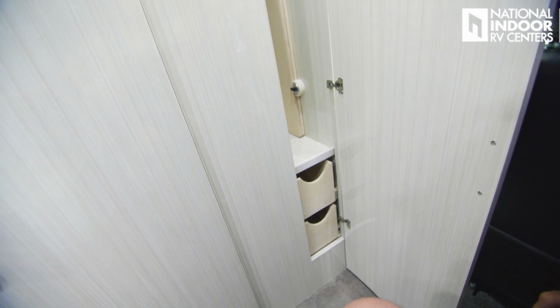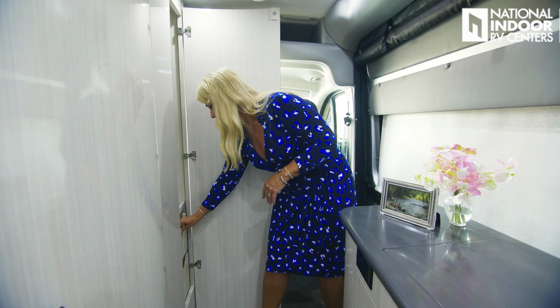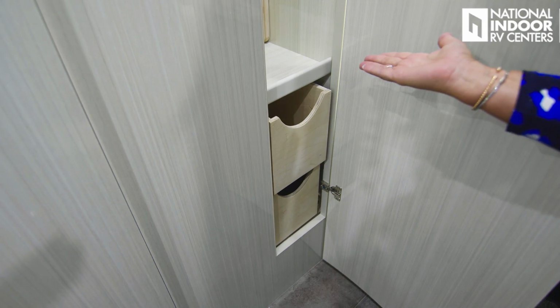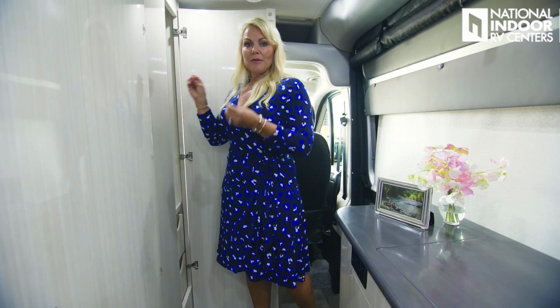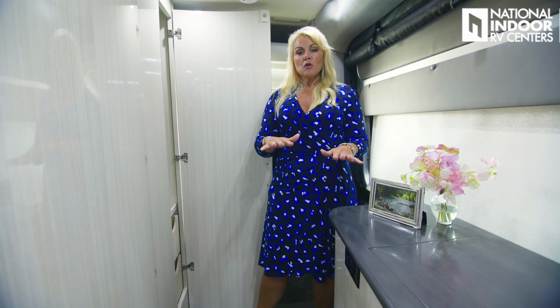And then inside this cabinet, we can hang some clothes. We've got space for folding, and we've even got two pull-out drawers. And those are soft close as well. Then we also have the wood pieces that will go to support the base of our queen-size bed if we want to make the bed in the back of the coach a full queen.